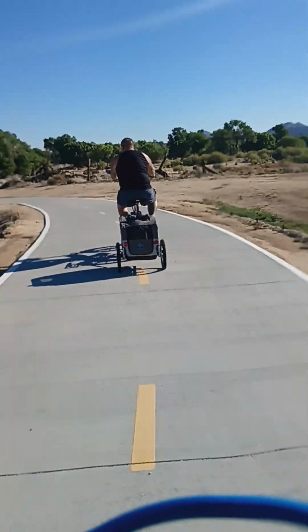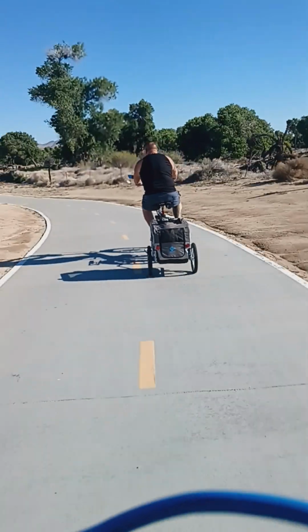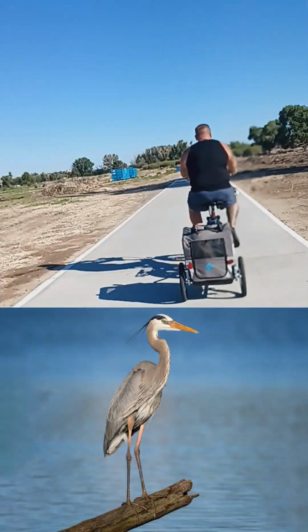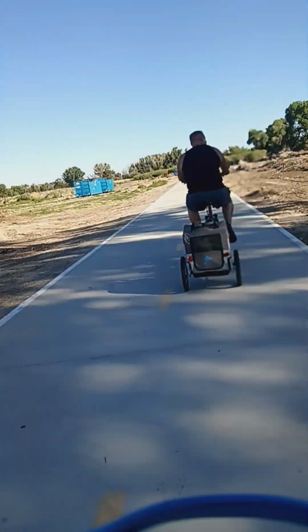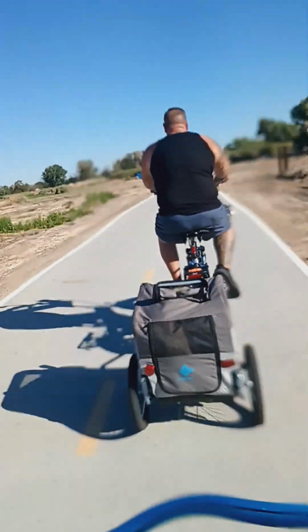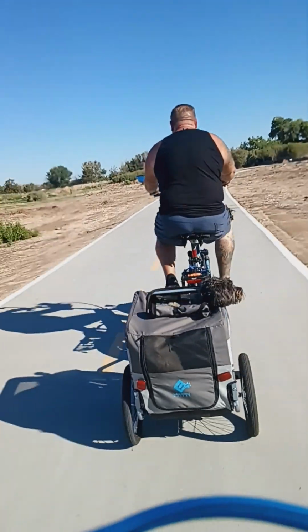The park is a popular spot for fishing, camping, and birdwatching. Over 200 bird species have been spotted here, from herons to owls to the occasional bald eagle. And even if you're not into birding, the sound of birdsong and the coolness of the shade make it feel like a reward for the ride.